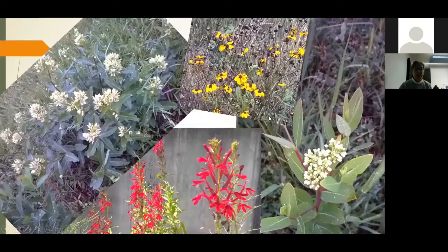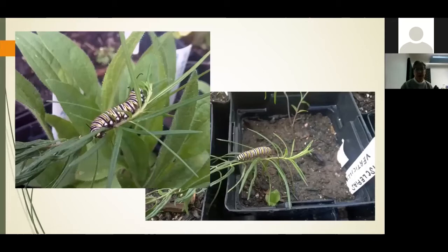As I mentioned, these are some different types of milkweeds. There's a lanceleaf coreopsis, the yellow one, and cardinal flower, this bright red one, and that's one that likes moisture. This is where I was talking about the importance of raising natives, because then we had quite a few monarchs that were enjoying our nursery where we had all of those.